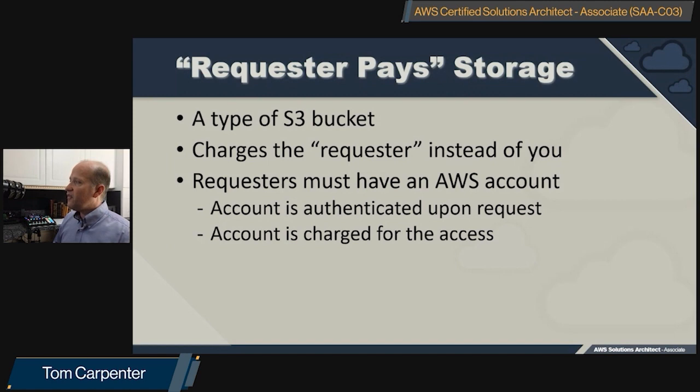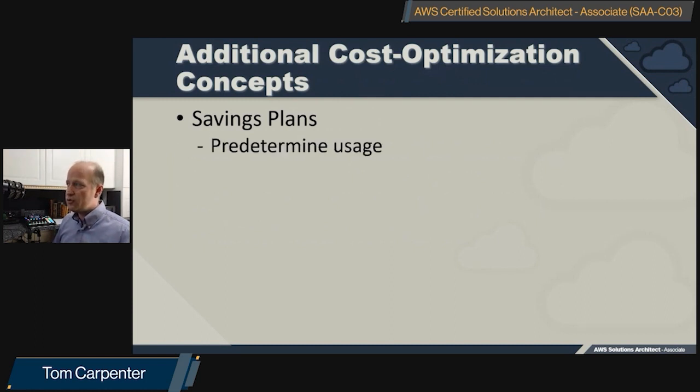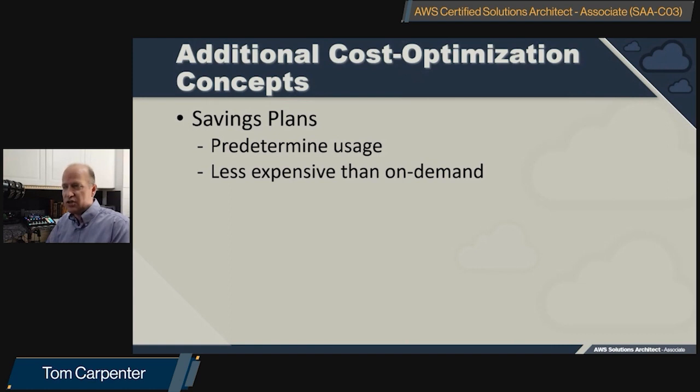Now, the final thing then is some additional cost optimization concepts. Remember, you do have savings plans. This is where you predetermine the usage that you're going to need for a year, and then you pay for that. It's less expensive than on demand. You get a reduction than what it would be if you paid on demand throughout the year and ended up using those same levels of resources. So if you can very accurately predict the resource you're going to require, then savings plans can be beneficial.